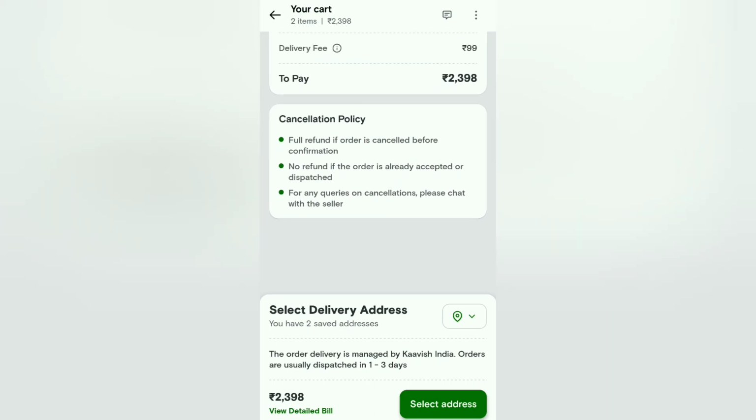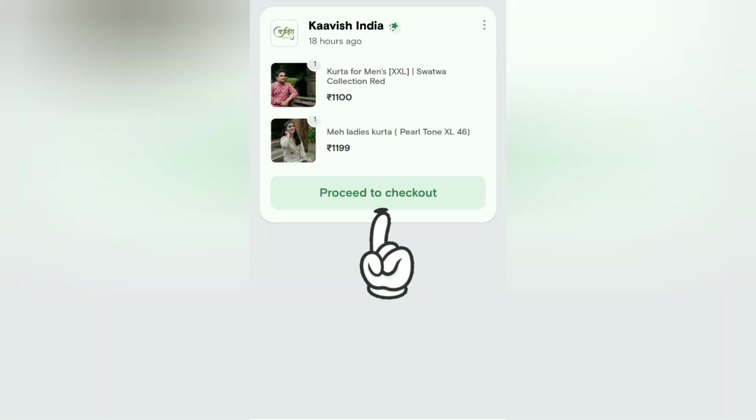Now, after you add to cart the products, you just have to select the address and click on proceed to checkout. That's it, done. Your order is placed.